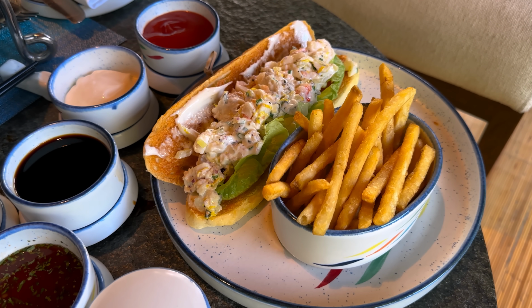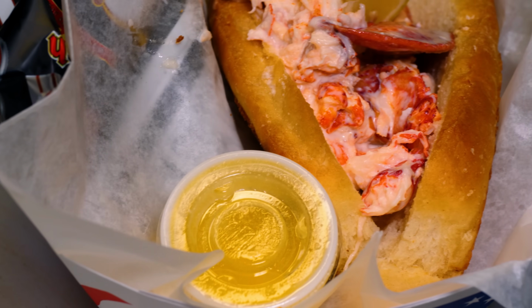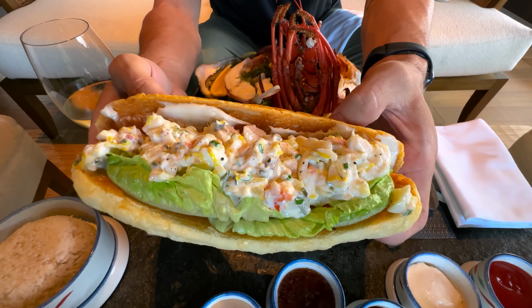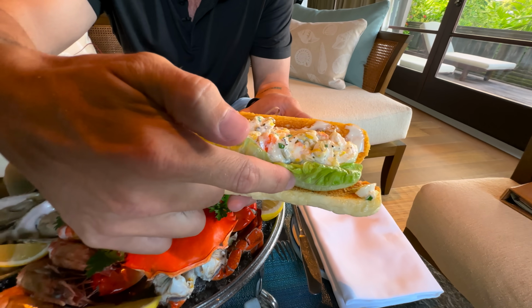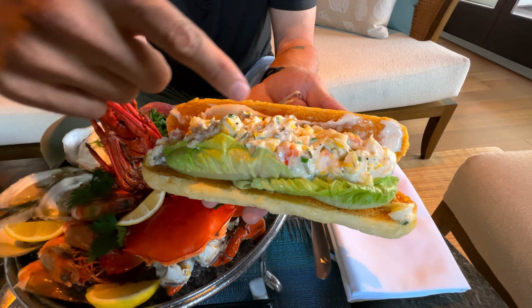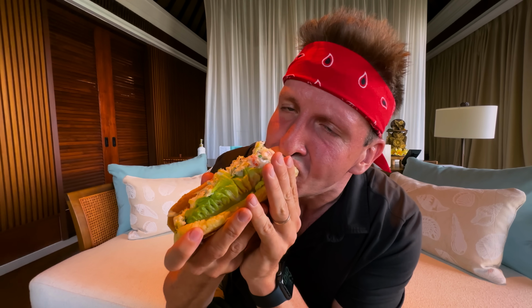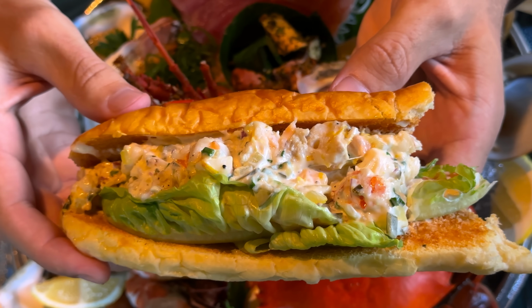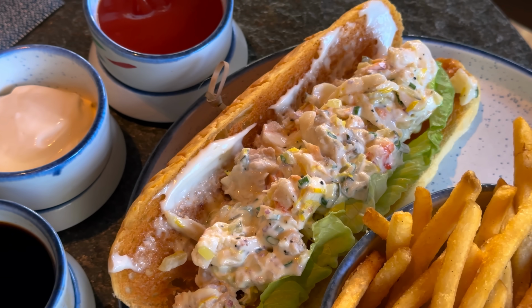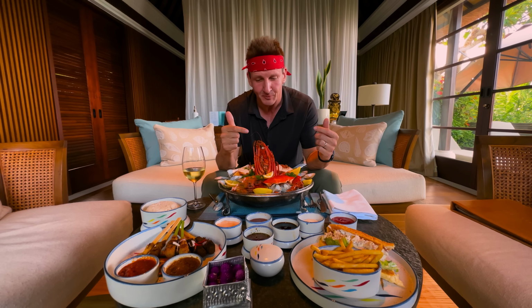This is what they are calling a lobster roll. I've had real lobster rolls in the US and they're just simply stunning. This looks more like the Subway version of a lobster roll. The lettuce serves as a barrier so it keeps all the moisture from all that mayonnaise from getting the bread soggy. Let's try it out. Healthy chunks of lobster in there. It's very lemony, citrusy. It's just kind of like a mayonnaise-y lobster salad in a bread roll. Still good.